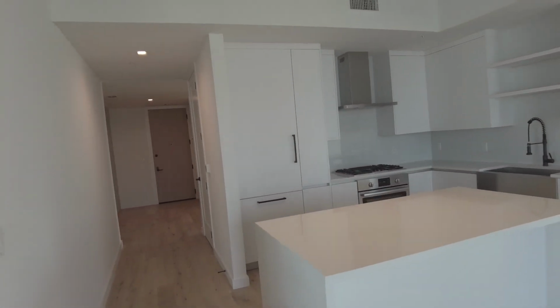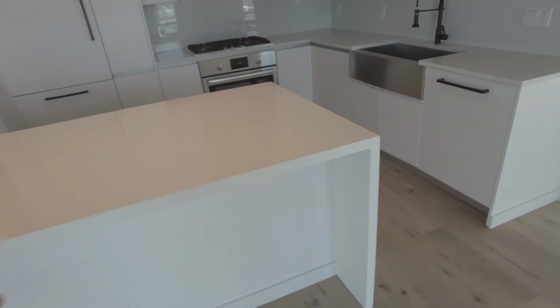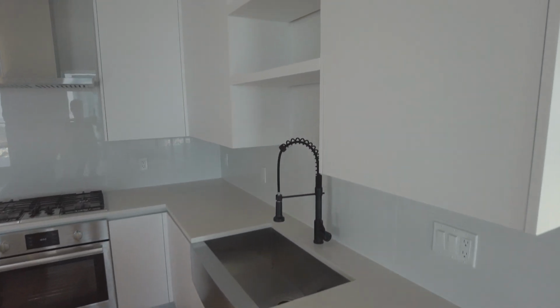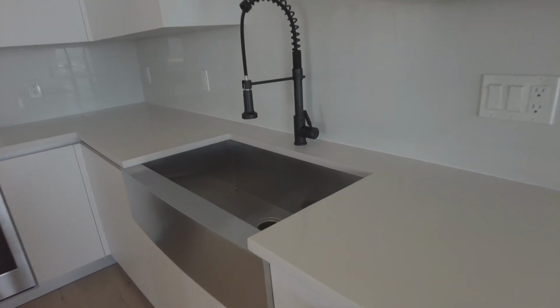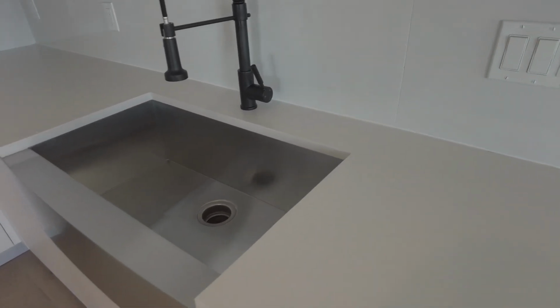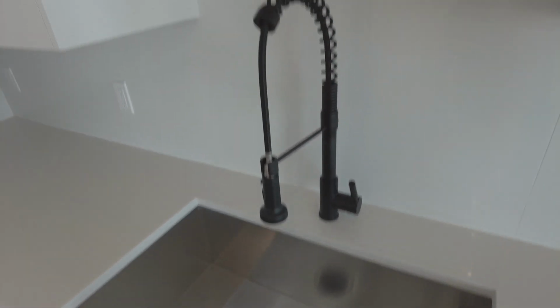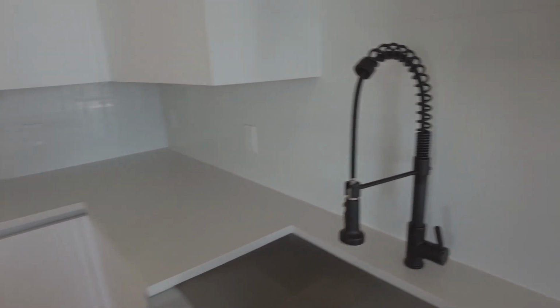Let's look at this kitchen in detail a little bit more. Don't you love all the white? So this is a perfect island, great size. You could probably fit about 3 bar stools in there. And this just sleek, modern white cabinets are amazing, and that's quartz countertops. Just gorgeous. I love this huge farmhouse sink. Isn't this amazing? Wow, so nice, so fun.